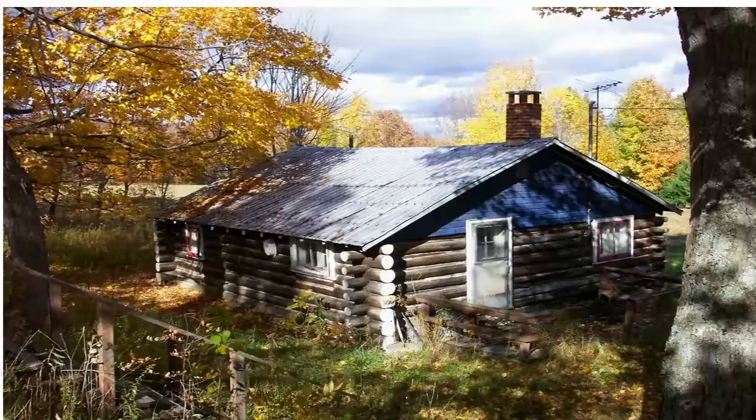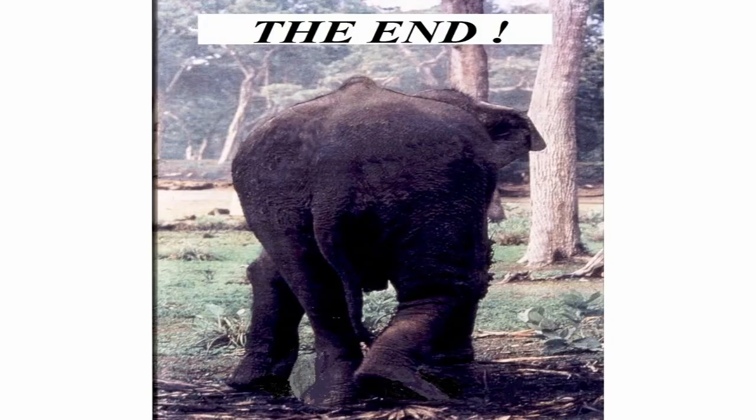And again, getting back to the settling of Muskoka, this is one of my grandfather's houses, and that's where I grew up, and I'm quite proud of it. And that is the end of my story.